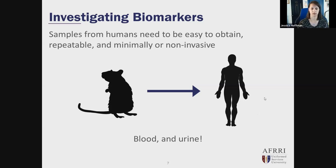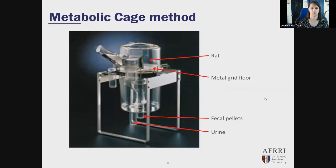And that brings us to the main point of my talk today, which is urine collection in rats. So typically, rodents aren't willing to pee in a cup on demand like a human would. So one of the more common ways to collect urine from a rat or a mouse is a metabolic cage.